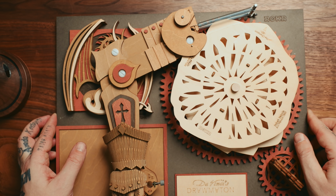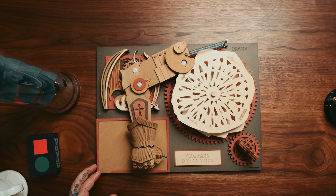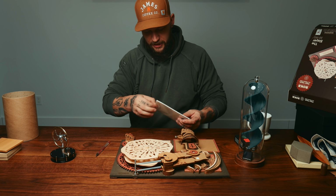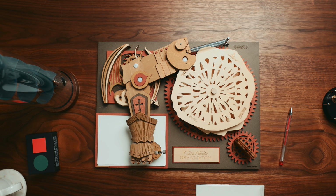Antoine, special thanks to him, spent 2 hours putting this together yesterday, so a bit tedious, but man, oh man, is that ever beautiful. Have a look at that in all its glory and splendor. This is the DRAWMATON. So I guess you take a couple sheets of paper here, you then place it carefully on this here. This is so cool.